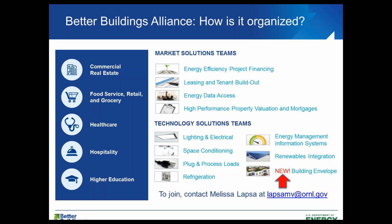And the tech solution teams, we're the seventh of them, are really meant to be a one-stop shop for information on energy-saving technology solutions, so that building owners, managers, and in our case, we're also very much engaged with the A&E, the architecture engineering organizations, who also need this information on building envelopes and energy-saving and cost-efficient solutions. We have just recently started our tech solution team, and would encourage all of you, if you haven't joined already, to contact me if you'd like to become an official member of our tech solution team.